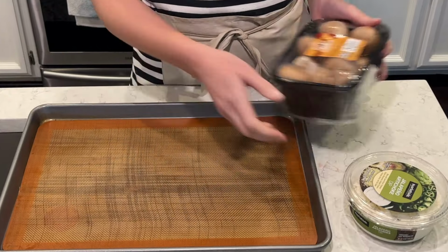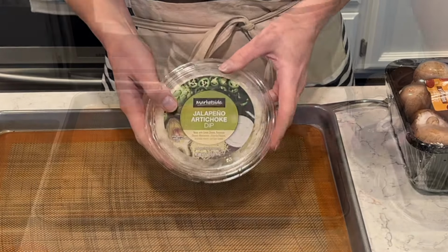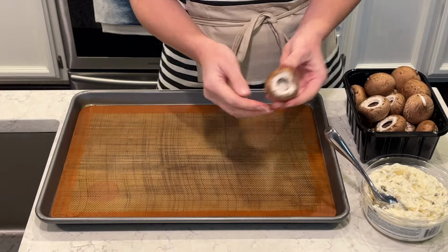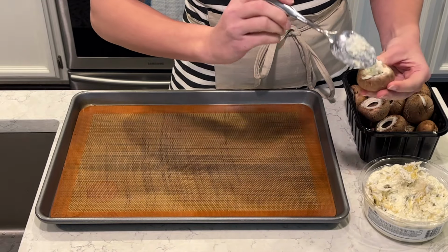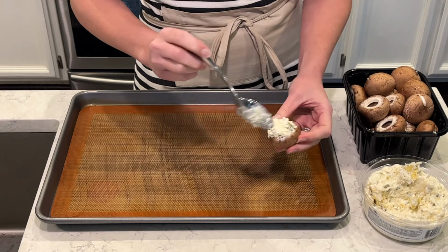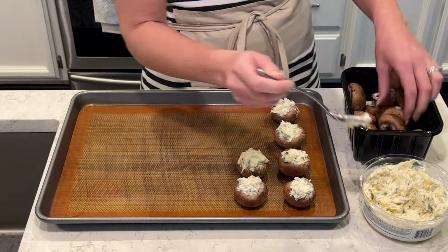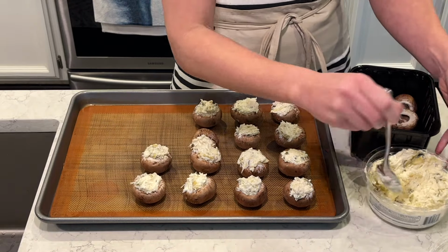Another one of my favorite appetizers with 2 ingredients is my favorite jalapeno artichoke dip and mushrooms. So, some stuffed mushrooms, super easy and just a really huge crowd pleaser. This dip is delicious. I get it from Walmart, but it has so much flavor, and I just fill it up into the centers of my mushrooms.